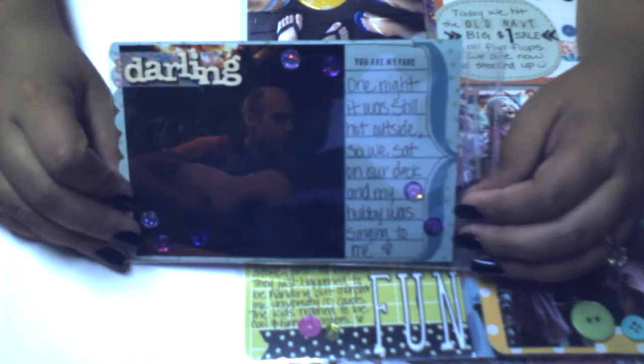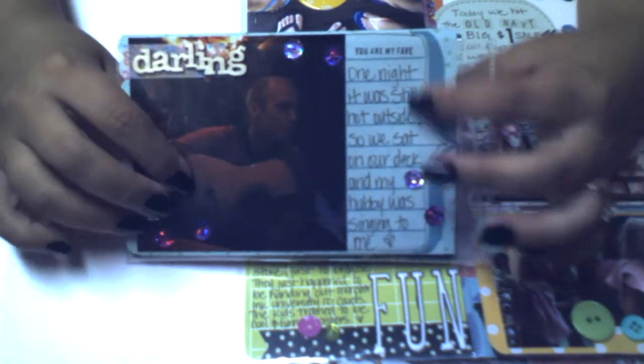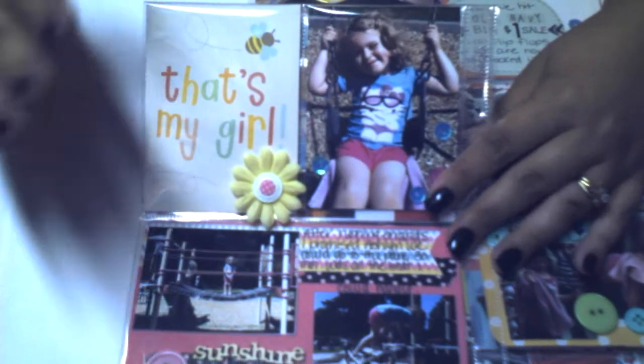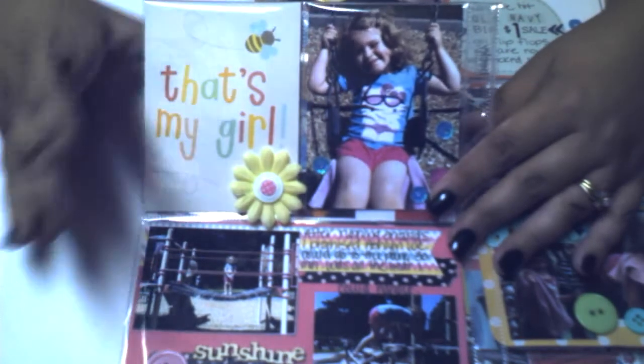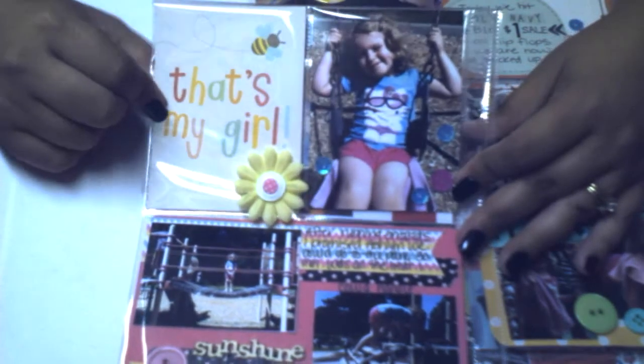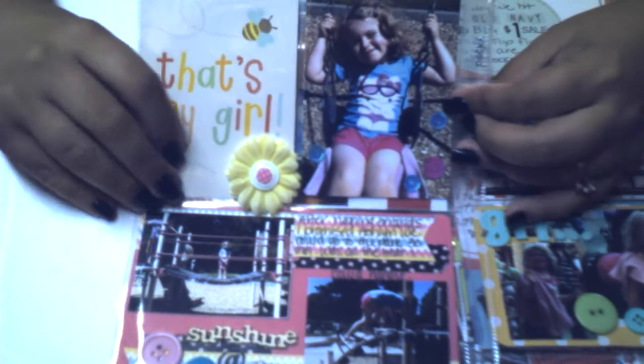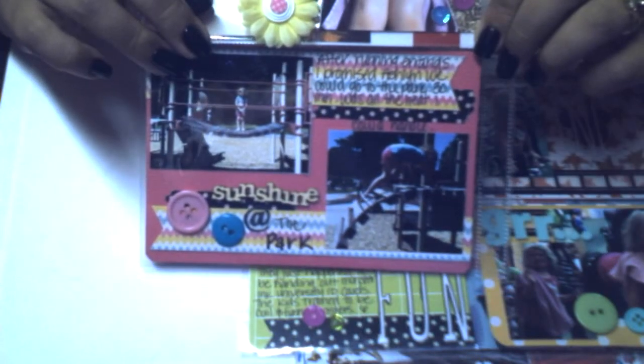On the back of this, I have a picture of my husband out on our deck, and it was a nice evening. It was nice out, and so I just did some journaling here, some more sequins, and then this picture of him playing his guitar. And then this is one of the other days. I don't date every date, but I do stop for every week, so I know it happened this week. And then here's another journaling card with a little flower I glued on there, and then my daughter when we went to the park. And then here's some more pictures of her at the park.